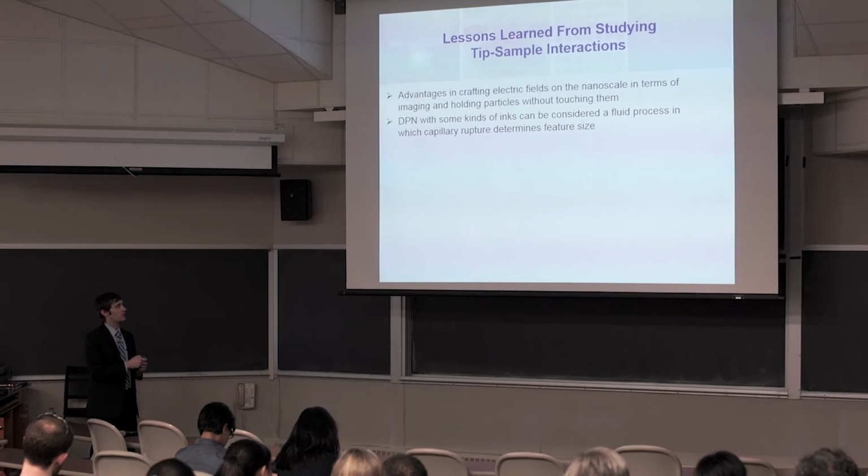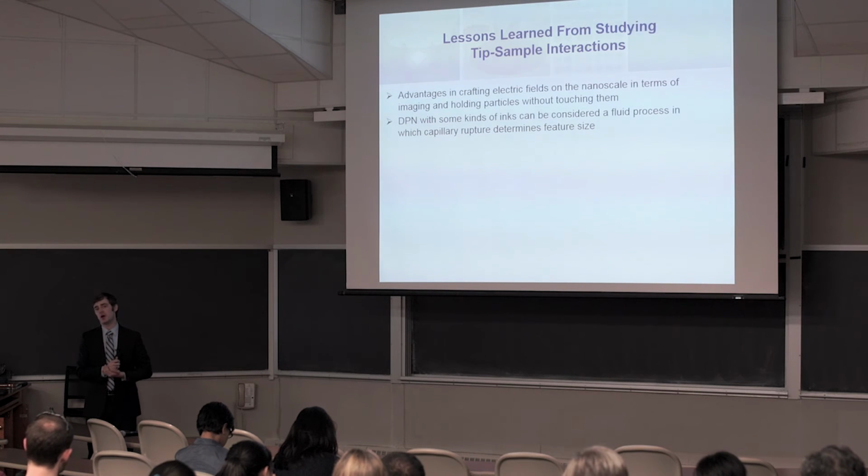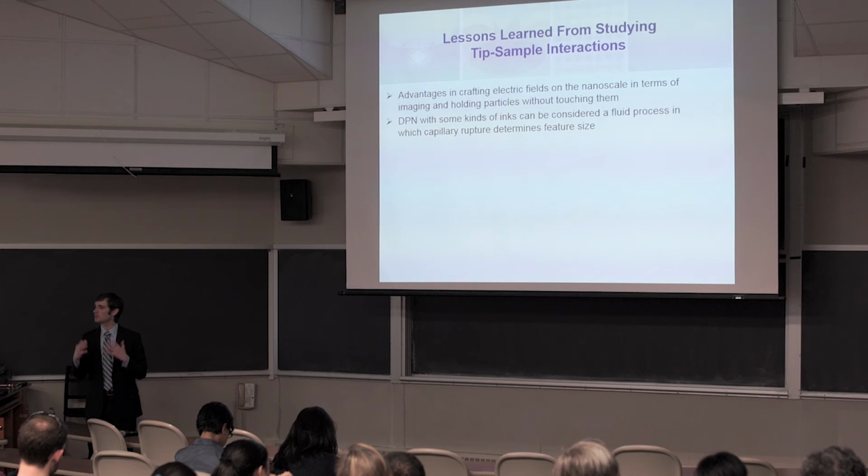And then next, I reintroduced dip pen nanolithography, and how this can be used to deposit materials, and how, in many cases, this is actually more of a fluid flow. That simple realization gave us the ability to create extremely small features, smaller than had been patterned before of this kind of material, and that advance can be used to do things like pattern small catalysts.